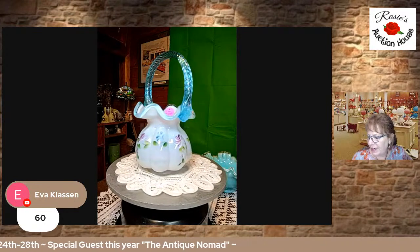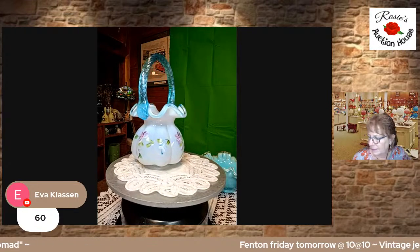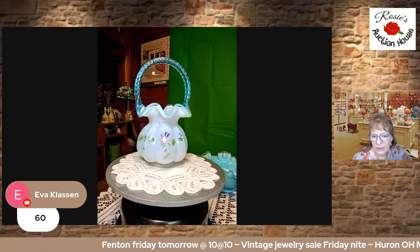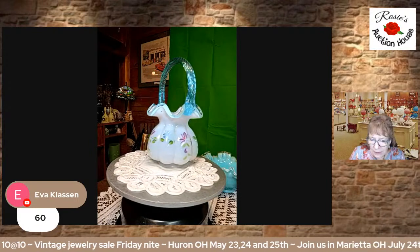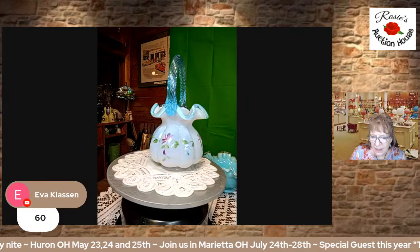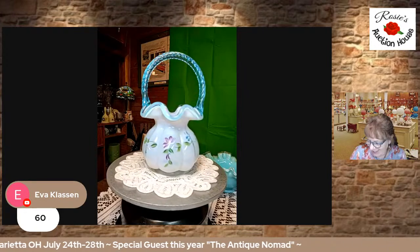I love the shape of it. It's a melon shaped bottom. Okay, Kathy's out. Natalie's out. The doily is causing it to move. I know. The ghost of Mr. Chicken?